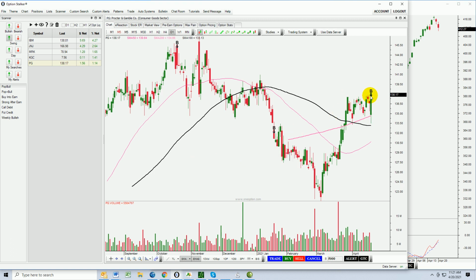PNG looks nice, breaking through the upper end of this compression right here, but know that this is a defensive stock, meaning that when the market's in trouble, you start to see a flight to safety into some of these consumer staple stocks. So those all look good.